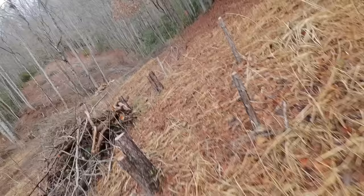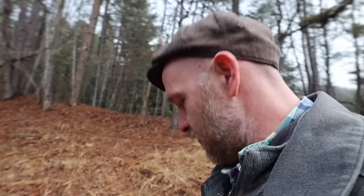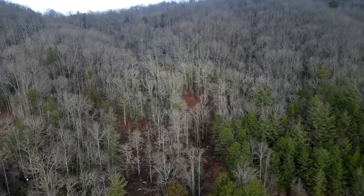This is kind of fun. We're just walking here together. No pressure. I feel like a sigh of relief after this is over. But what I'm saying is sun can get in here now. This will grow up in grass. We would and could run animals into here, and we will in the spring, even if it's like it is. But we hope to touch it up.